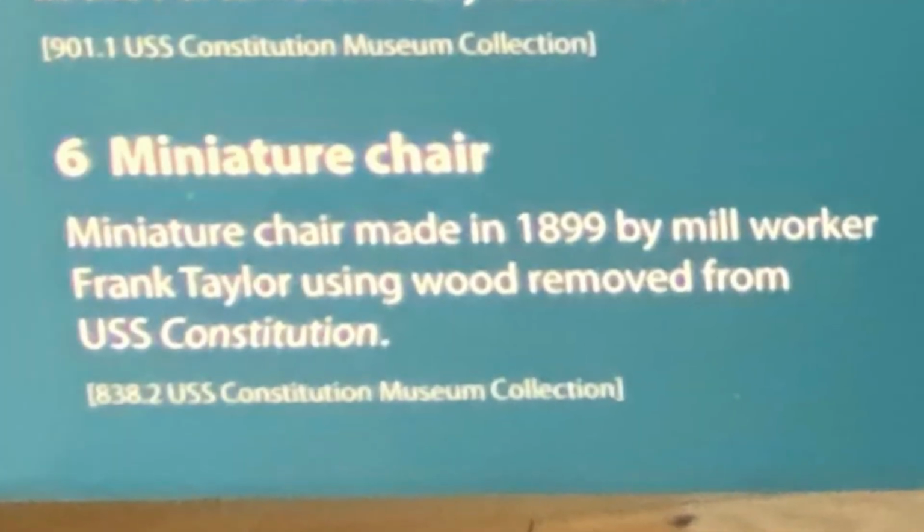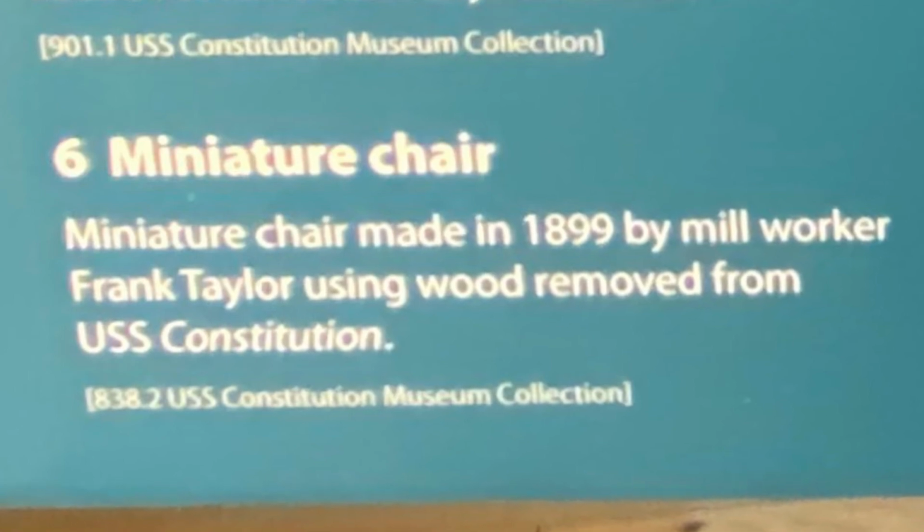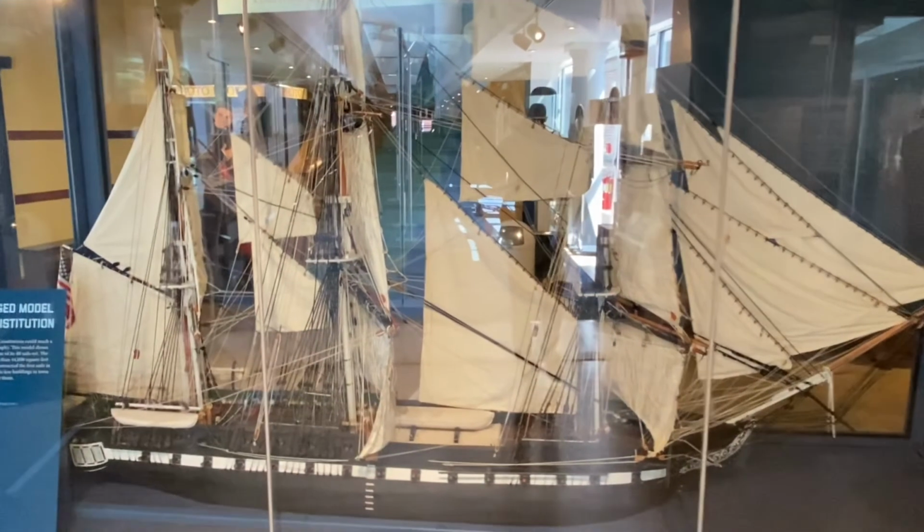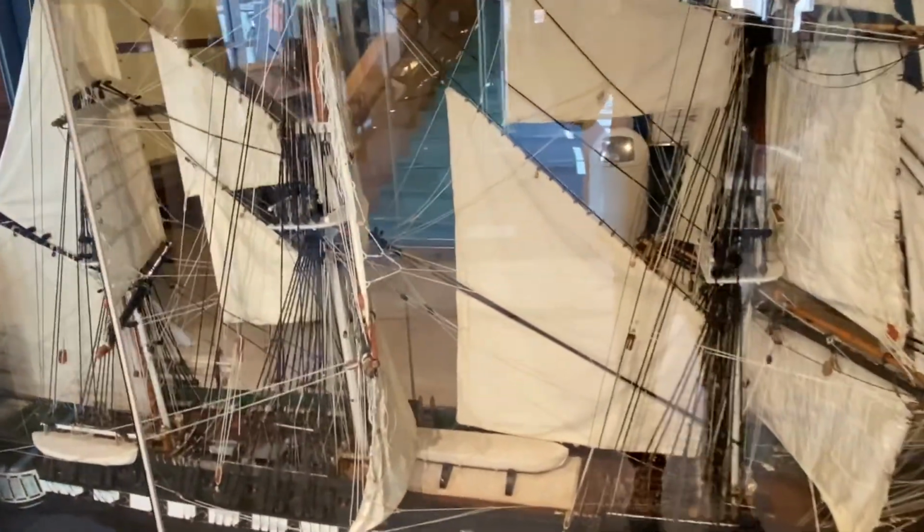Okay, I get it. I just need to read. Chair made from wood from the old original Ironsides. Here's a scale model of this ship you can take a look at since I wasn't able to board it on this trip.